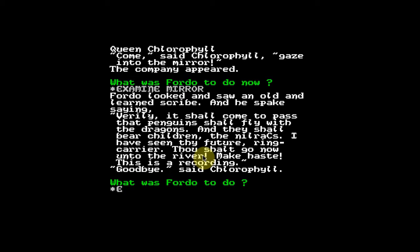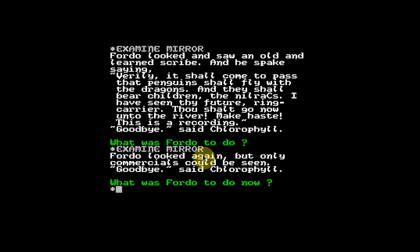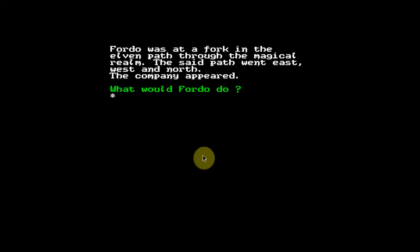Let's see what happens if we examine the mirror again. So Fordo looked again, but only commercials could be seen. Anyway, I think that's all we can do here. So let's head towards the river. We're going east and east again.